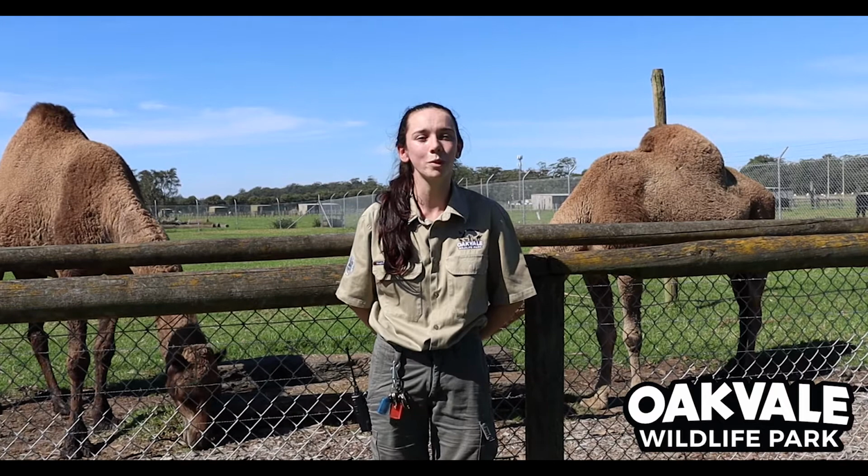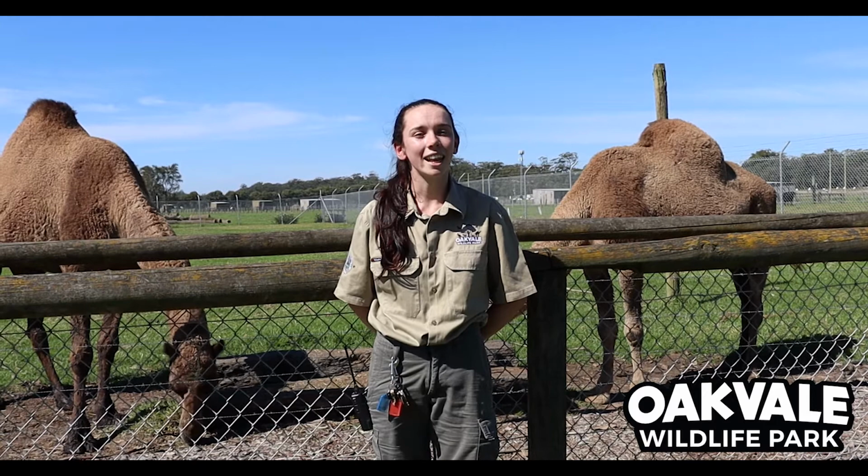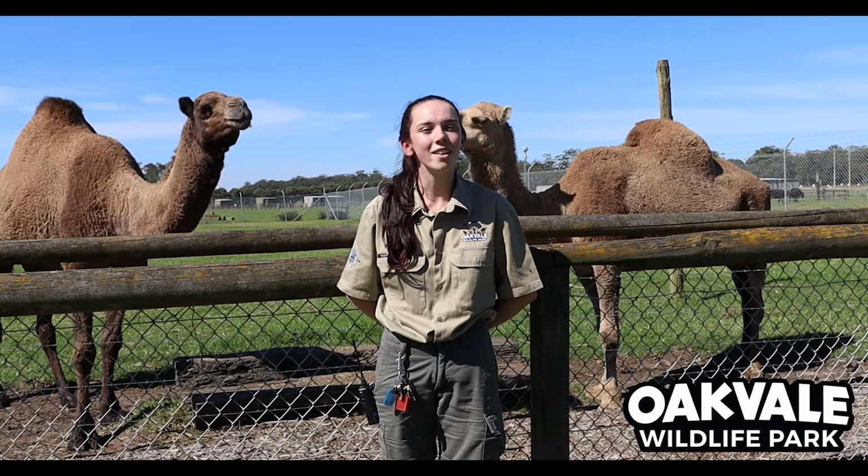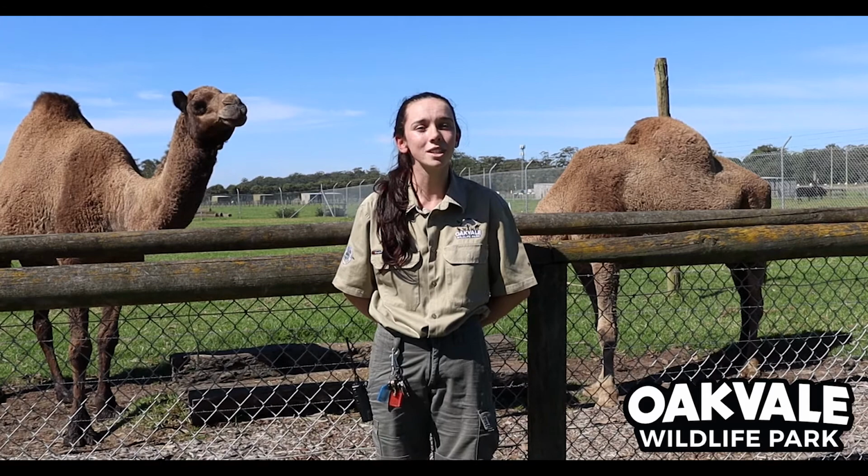Camels are often found in desert areas. They can actually close their nostrils to protect themselves from the sand, and they also have beautiful long eyelashes to protect their eyes as well. These adaptations mean they thrive in desert conditions. Camels can also drink up to 100 litres of water in under 10 minutes, and they can go for several days without drinking any water as well.